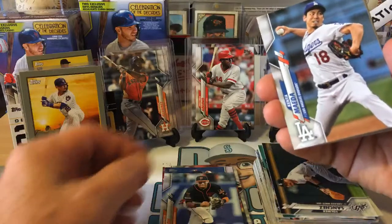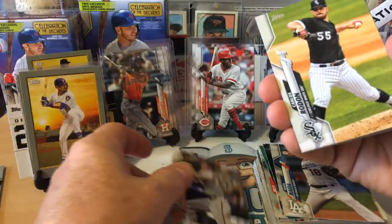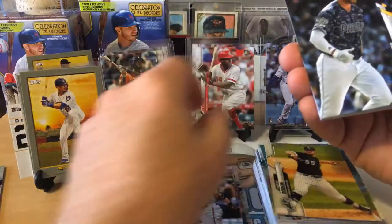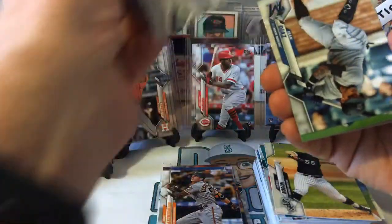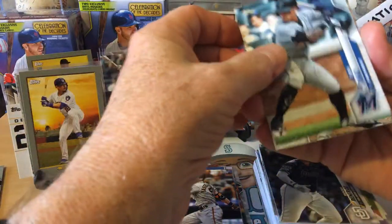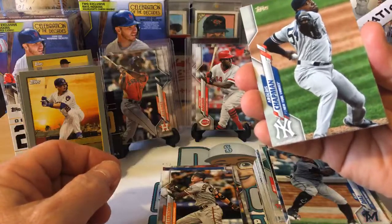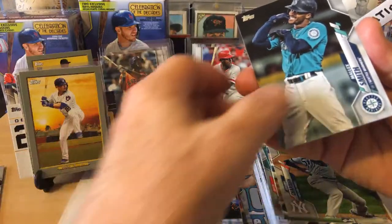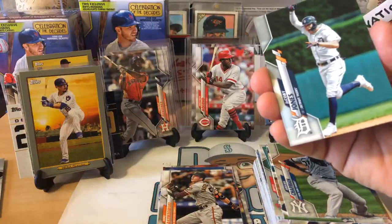Kenta Maeda with the Los Angeles Dodgers. Mike Yastrzemski, Future Stars card. Carlos Rodon with the Chicago White Sox. Hunter Renfroe with the San Diego Padres, for Kevin. All right. Yonny Chirinos... Eason Diaz with the Miami Marlins. All right. Aroldis Chapman with the New York Yankees. Dee Gordon with the Seattle Mariners. That gives me, I think, 6 Mariners now out of the product so far.